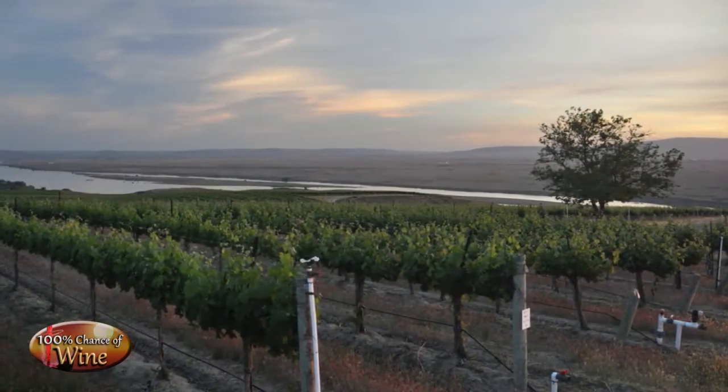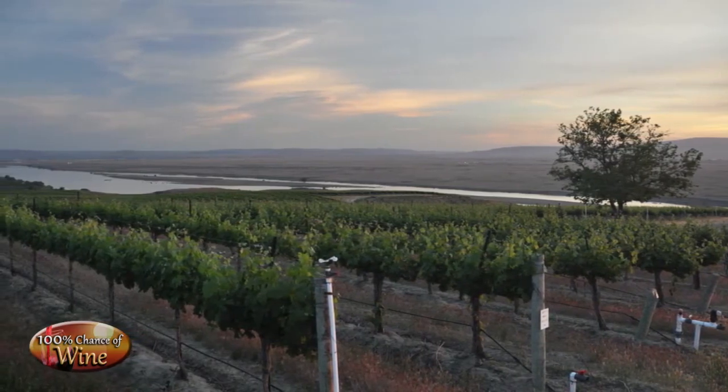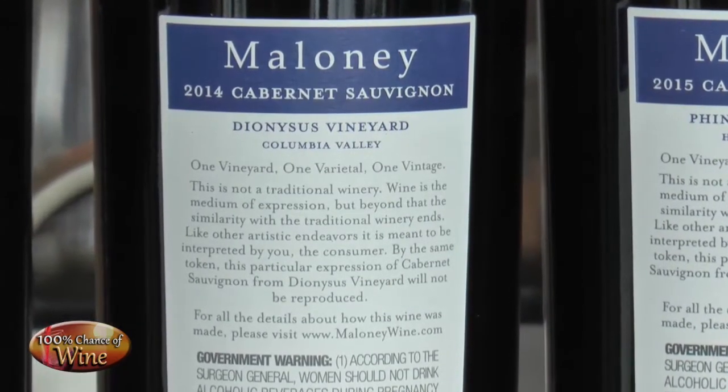And all the techniques that I employed, I was trying to take that really dense, luscious mouthfeel and almost over-exaggerate it, make it as big as possible. And in the process, I found this black raspberry preserve character in the nose that I was not expecting, but I love it. Right. 2015 is from Finney Hill Vineyard in the Horse Heaven Hills.